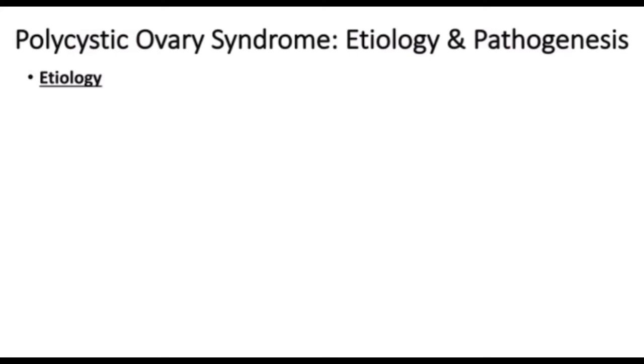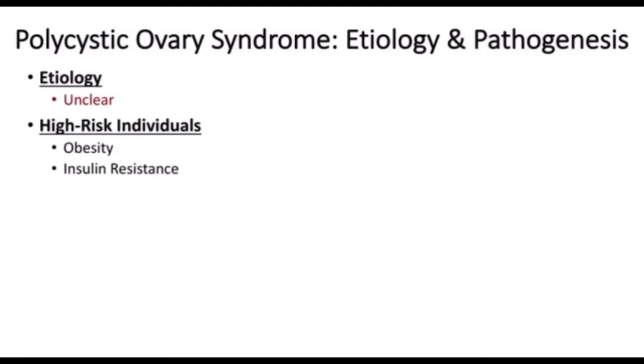of polycystic ovary syndrome. To begin, the etiology is unclear. It hasn't really been elucidated at present. However, although the etiology is unclear, it is known that certain individuals are at a higher risk of polycystic ovary syndrome. Individuals who are obese are typically at a higher risk, as I mentioned before. Those that are insulin resistant are at a higher risk. Type 1 and type 2 gestational diabetic moms are also at a higher risk.